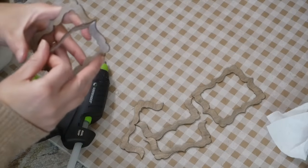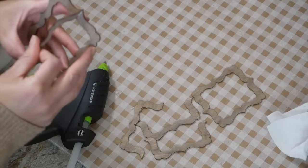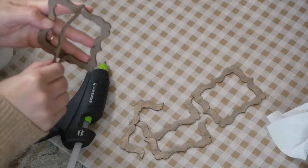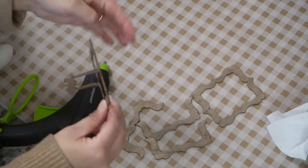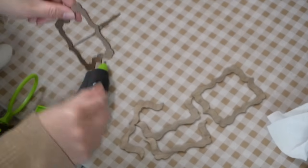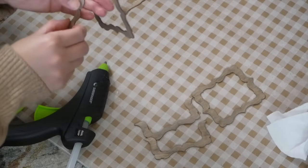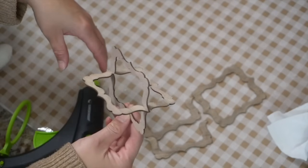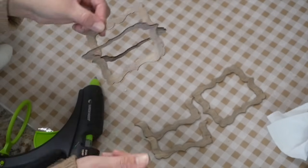Now, once they were fully dry, I began to attach them to each other. Now, if I had something like super glue, I would definitely use that instead of just the hot glue gun, but that's all I had, so that's what I did. And very calmly and gently, I began to assemble two of the halves on either side of one of the full frames. So basically, you end up with this little shape right here.